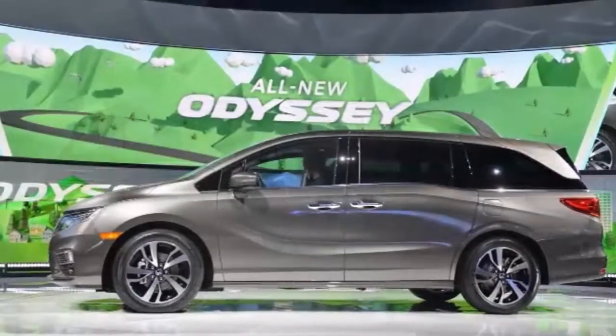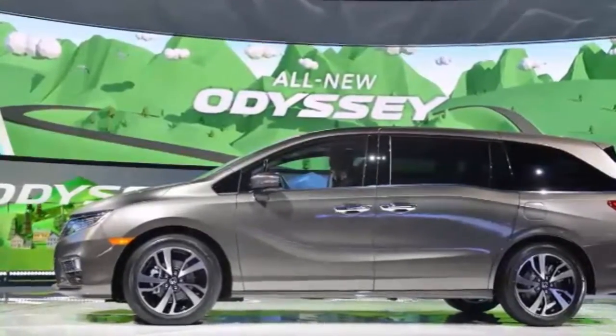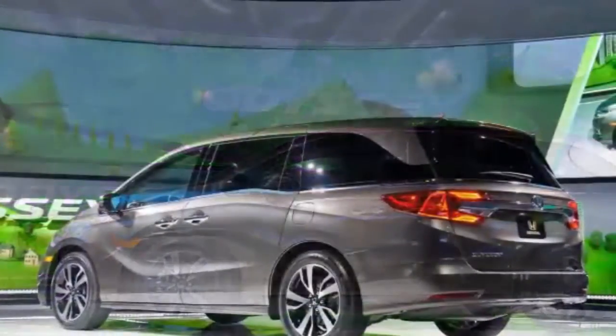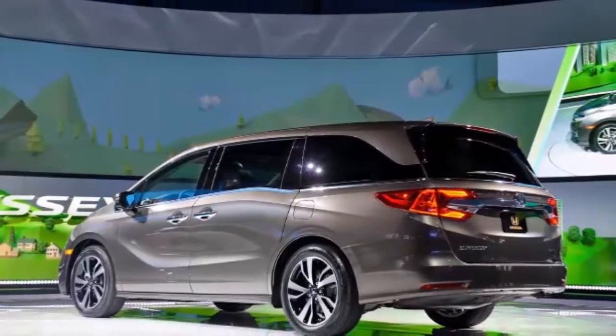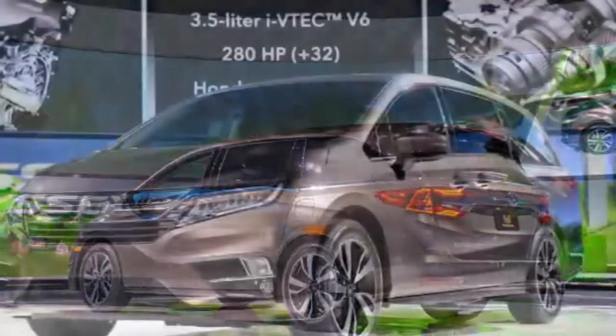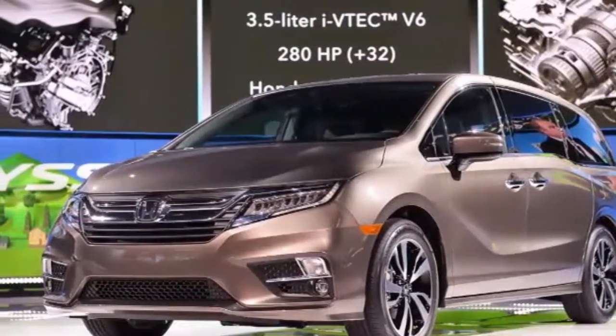Trims and options: the two top trims of the Odyssey, Touring and Elite, carry high prices of $45,450 and $47,610, respectively, and come fully equipped without the need for checking multiple option boxes.